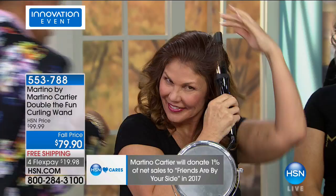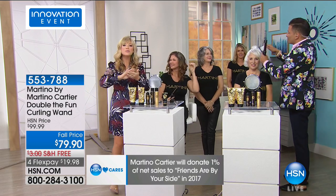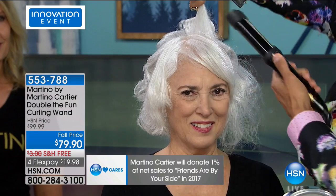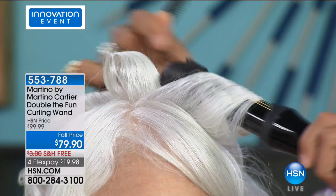All right, so while she's doing that, let me show you what it can do. Every length of hair, everyone can benefit from this. You can let your hair air dry because it's actually smoothing the cuticle as you're curling it. It's the first time we're seeing it at $79.90. I absolutely adore mine. All of our makeup artists and hairdressers here at HSN use this because it's safe heat. It heats the hair inside out. You don't get any frizz, and the curl lasts through the humidity here in Florida.